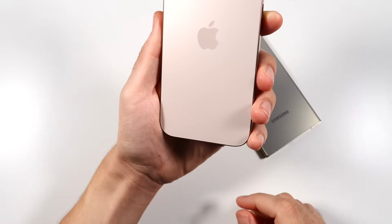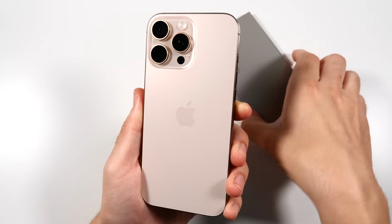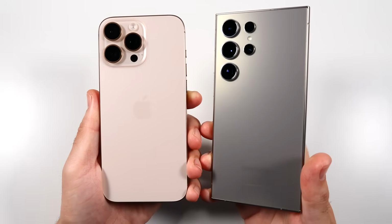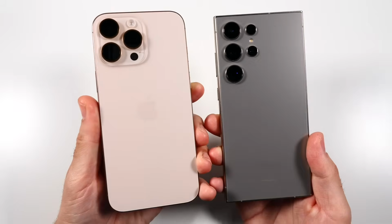This is the iPhone 16 Pro Max, and I've had it for about 3 or 4 days. And this is the Galaxy S24 Ultra, and I've had it for most of this year. And in this episode, I want to talk about my initial thoughts between these two.